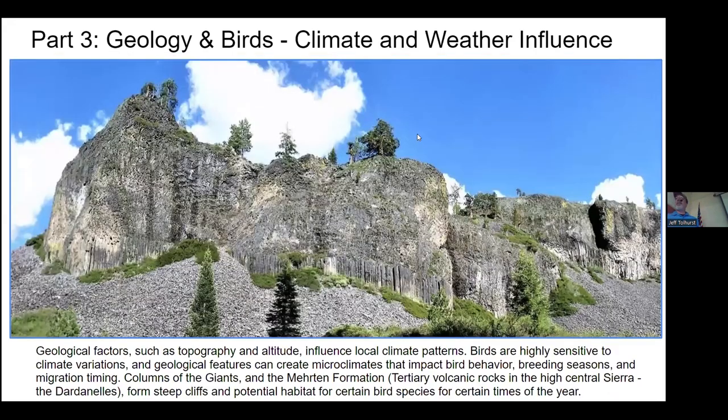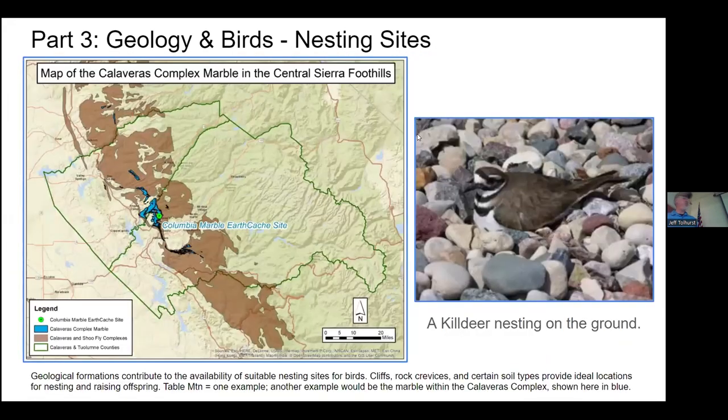Wouldn't that be cool? So there's a working hypothesis. That's what geologists do. We have multiple working hypotheses, and so we put them out there, people test them, and that's why we retire, so people do that kind of stuff. A map of the marble. I talked about the marble.